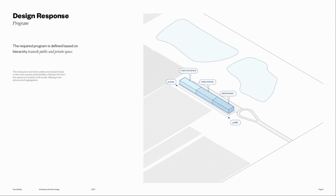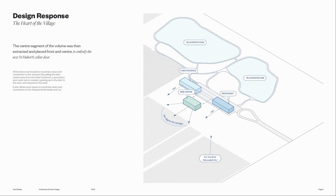In terms of how we were thinking about the site, the brief from the client was to create these various functions: the function centre, the wine centre, and the restaurant. We felt the wine centre needed to be special, and needed to talk to a different architectural language than the 2 agricultural sheds. So by pulling it out and pulling it closer to the vineyard itself, it started to talk to that idea of a counter and really touching and feeling those vines.